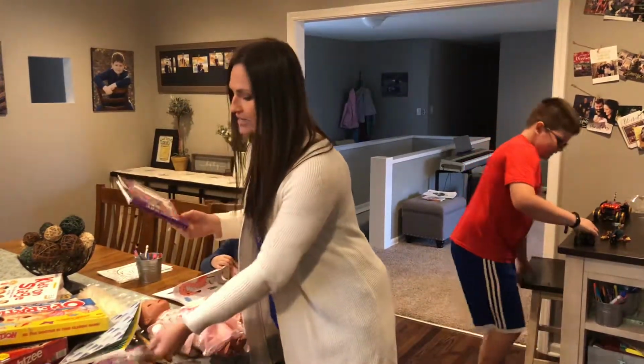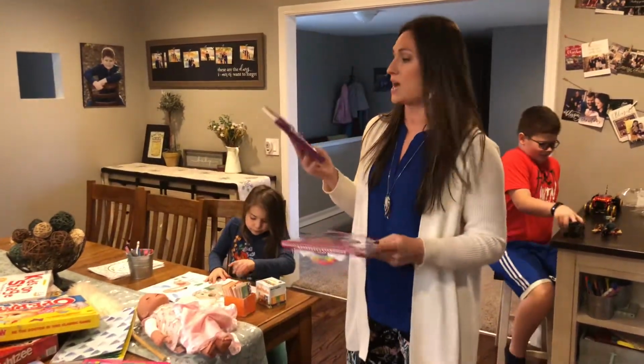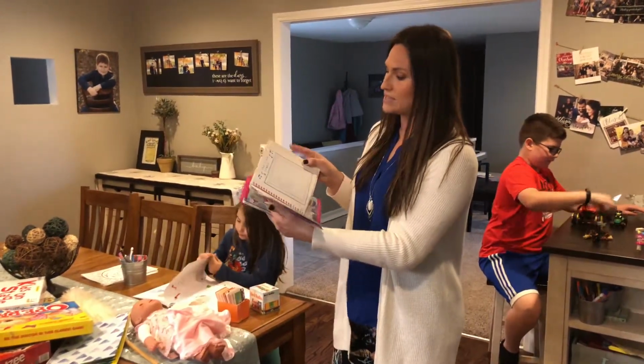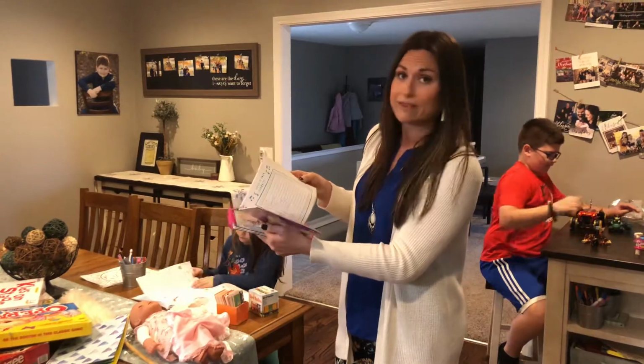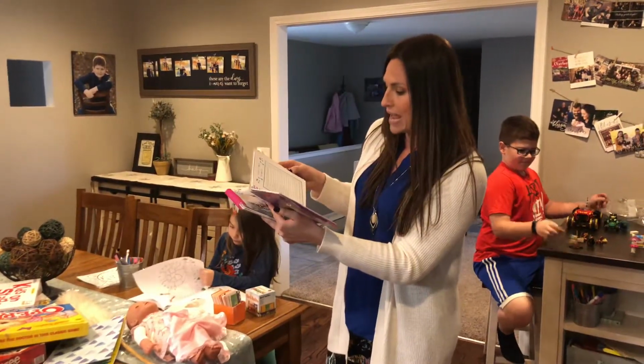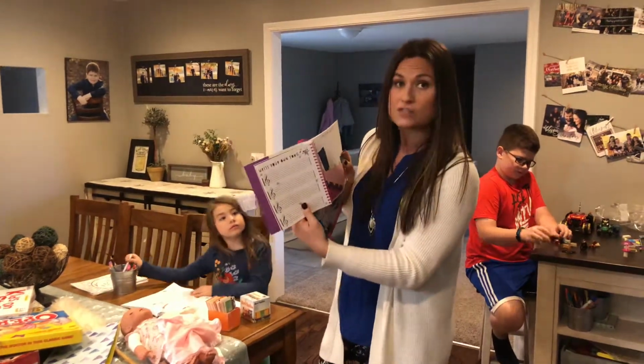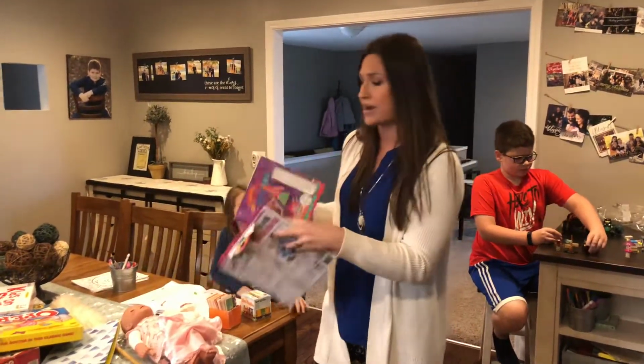These are just some different activity books. These are things I got online. There's tons of activity books. This one talks about what is your favorite fill in the blank: song, band, instrument, singer, different things. You can write your own songs so that you can let your kids get really creative.